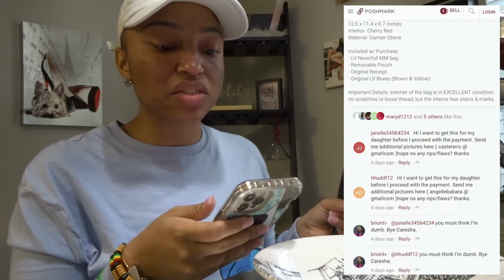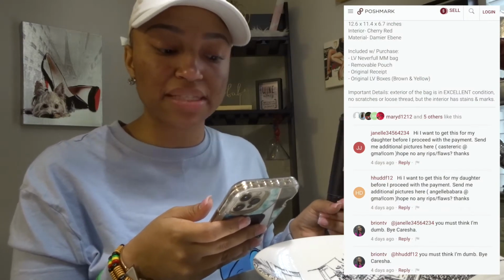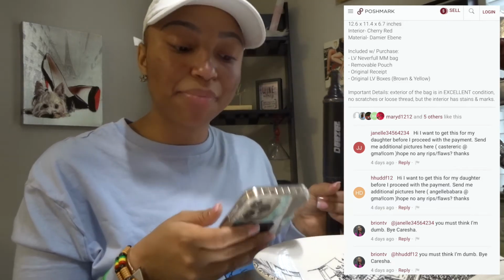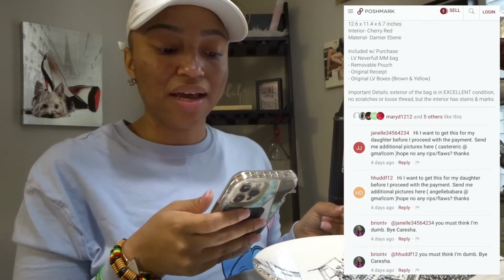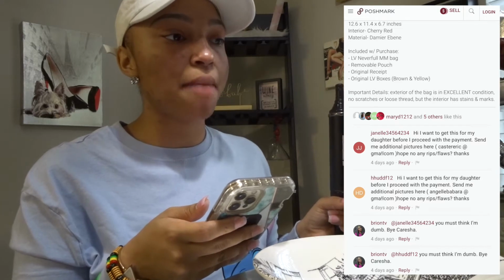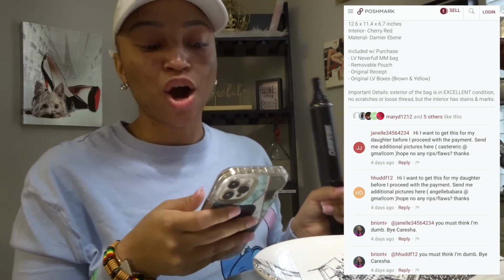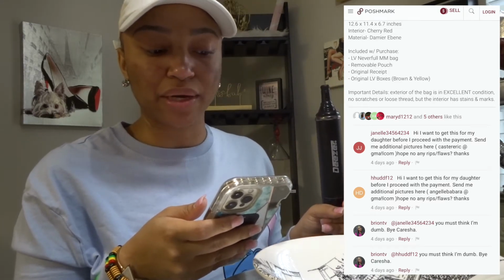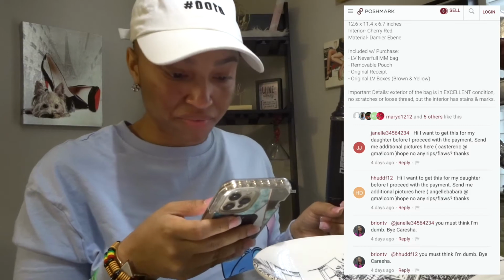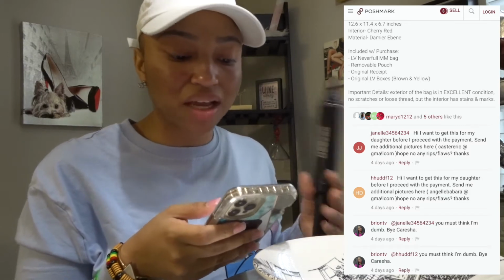"Hi, I want to get this for my daughter. Before I proceed with payment, send me additional pictures here." They answered their email, and as you can see, they thought that was slick by putting spaces and, instead of a comma, they put an asterisk or exclamation mark. "Hope no any rips, flaws, thanks." Why y'all keep saying thanks? Because you're not welcome, bitch. And secondly, stop playing with me.